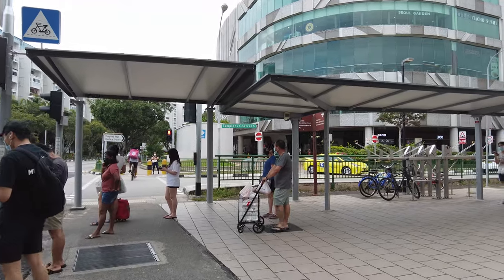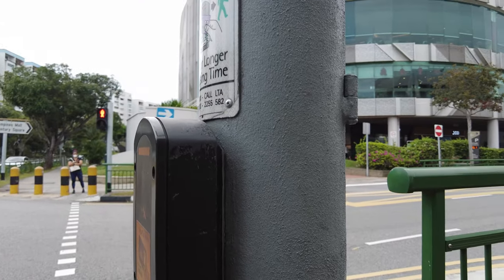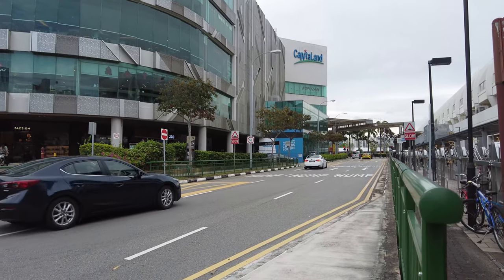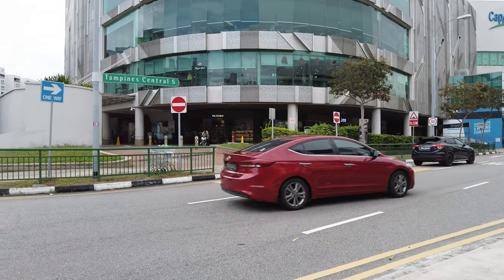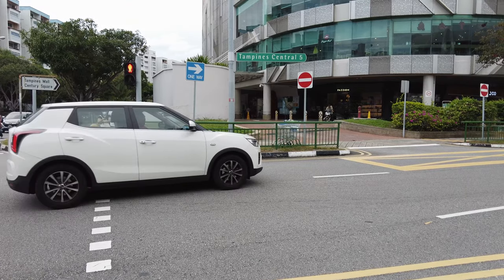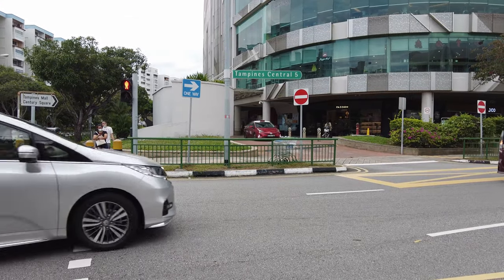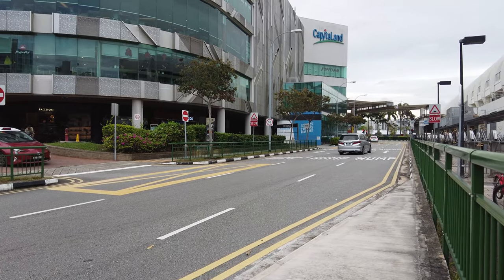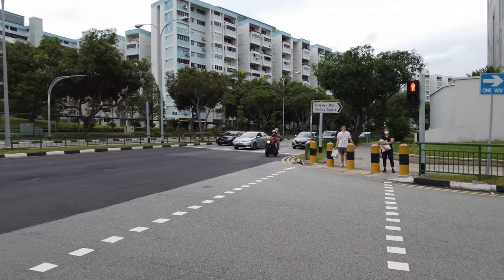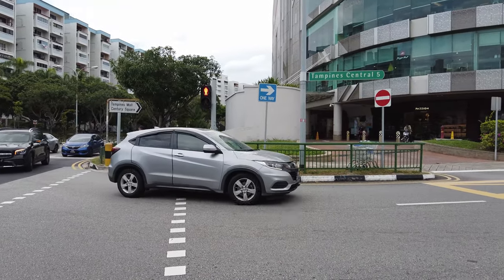We're coming to Tampines Mall now. Definitely a lot of people crossing over there. Another fairly long light cycle here.